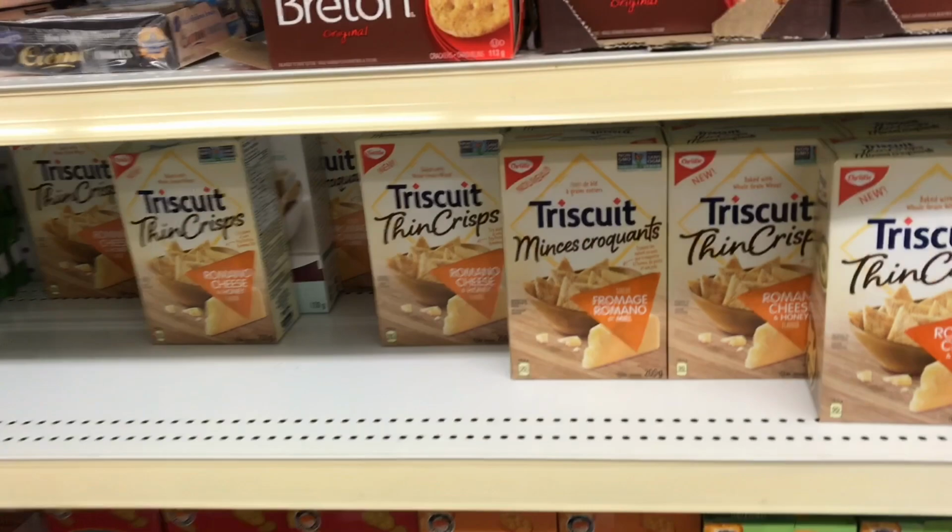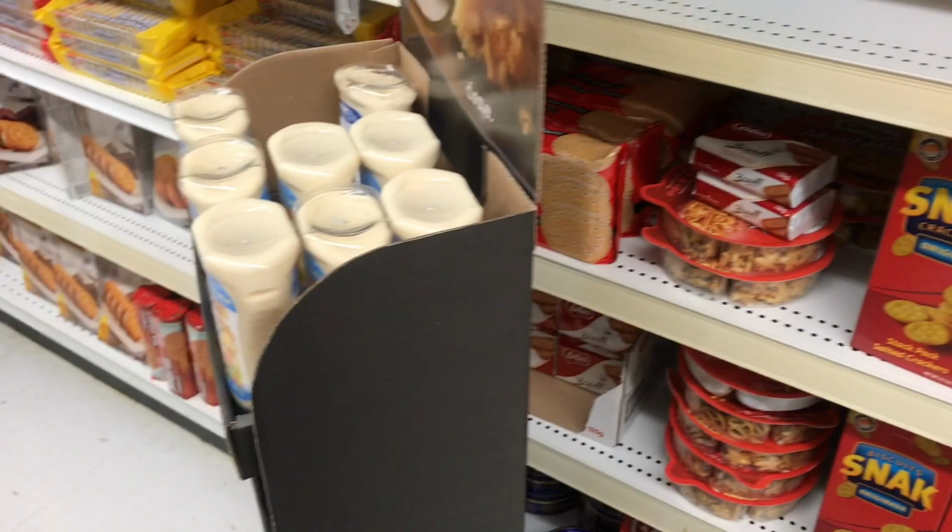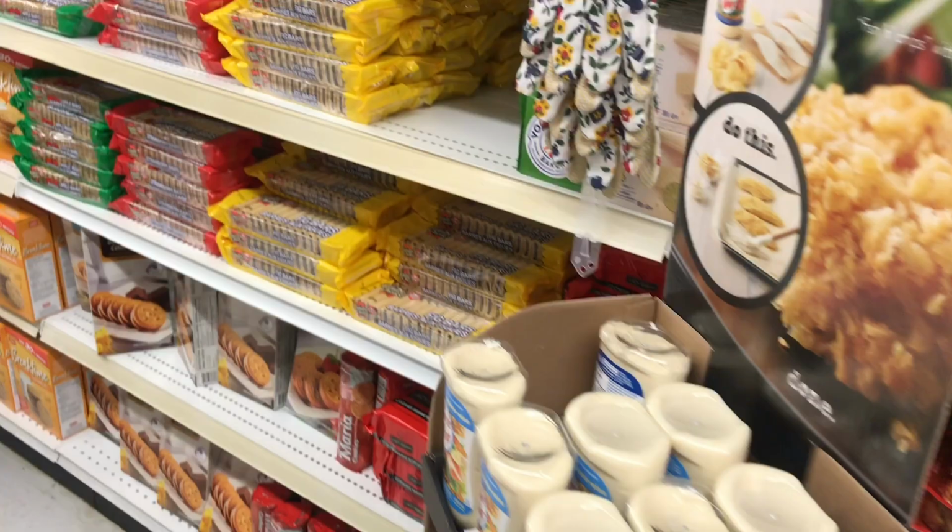I am on a roll down this aisle. So many great items for great prices. Triscuits, so nice for a cheese platter. I like these as well, so do the kids. We'll have a treat.